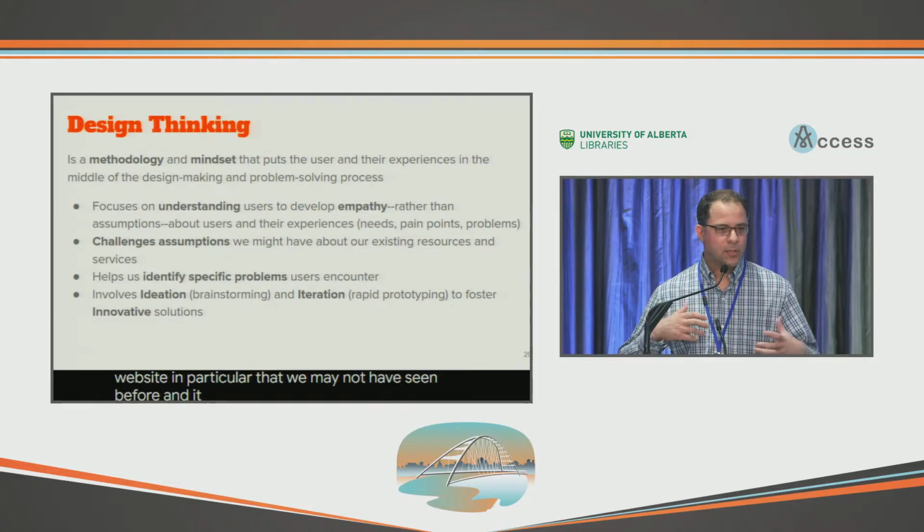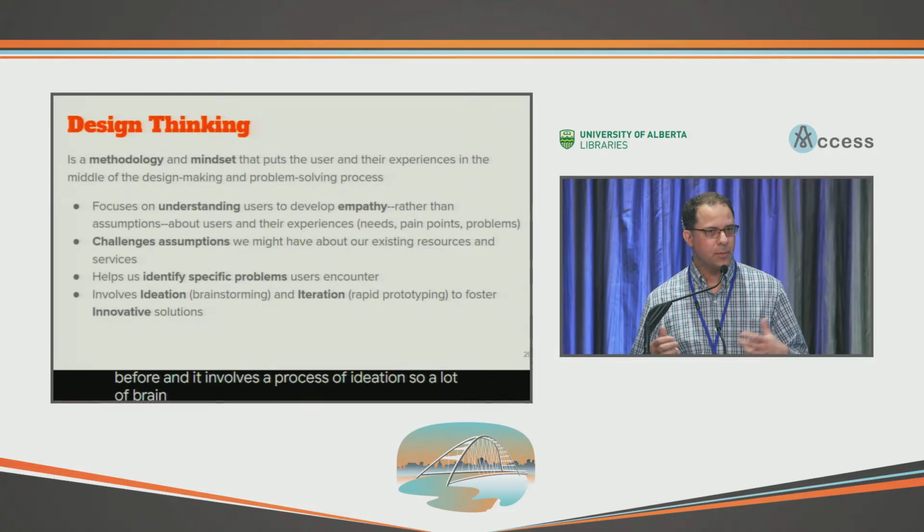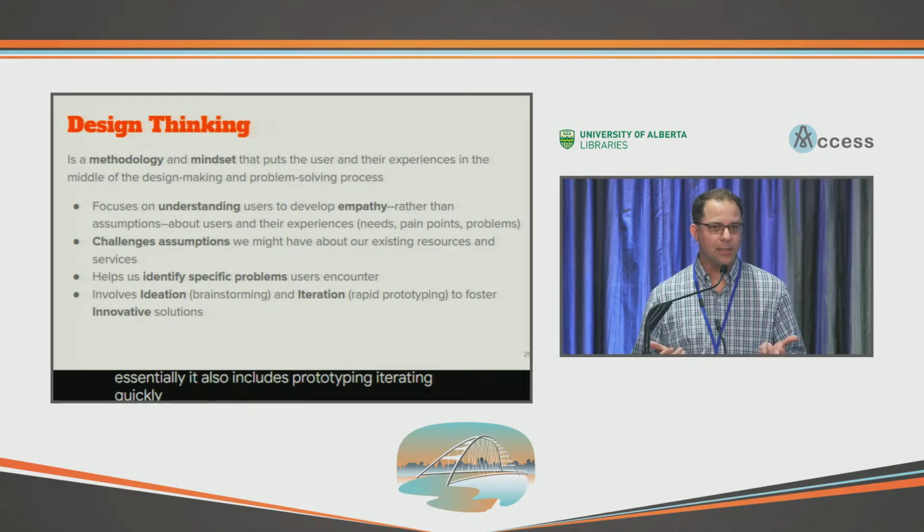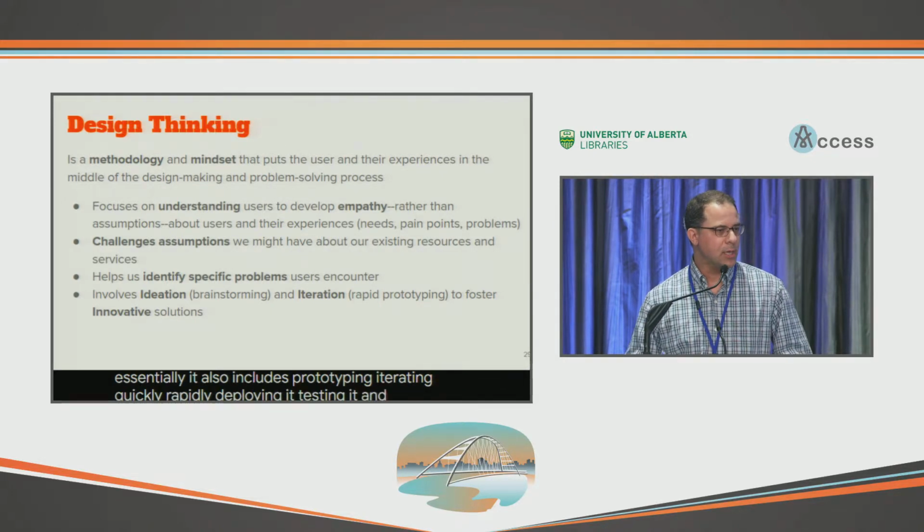And it involves a process of ideation. So a lot of brainstorming, a lot of thinking different ideas. And essentially, it also includes prototyping, iterating quickly, rapidly, deploying it, testing it, and then changing it along the way.